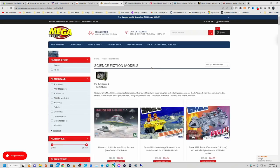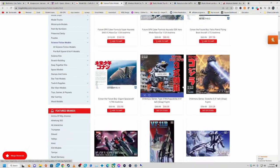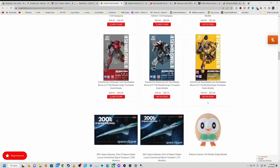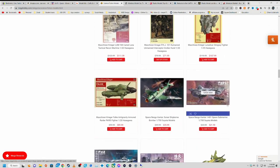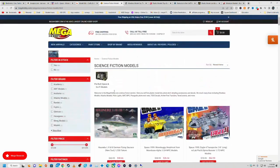The next site is megahobby.com. So this one's really a fun site. They have really fun stuff. Gundams, all different types of science fiction, Godzilla, Star Blazers, and a lot of models that you don't normally see. Here we're getting into the Star Blazers and stuff like that. So I really like Mega Hobby. I come here quite a bit looking for kits. Like right now I'm in the science fiction section, and it's always a neat site to come look for stuff. So keep that one in mind as well. It is a huge selection in this store and can be a really great place to go look for model kits.